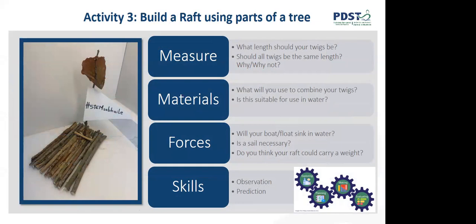size and balance. In the exploration stage of this activity, children can consider the natural materials available to them and their suitability through unstructured play. They can explore the textures, shapes, and structures of the materials and their suitability for the task.